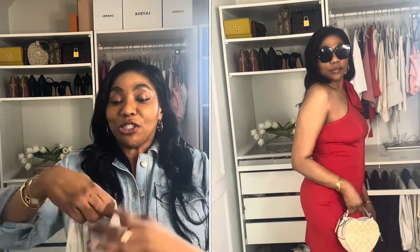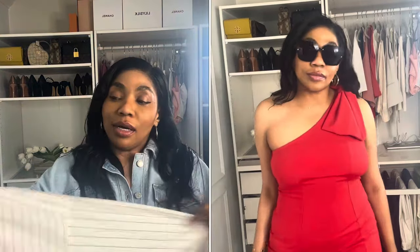Guys, the next piece I'm gonna share is this white top, this white blouse I got from H&M. It has the black pinstripes. I don't have anything like this in my wardrobe. As you know, I love my oversized shirts.